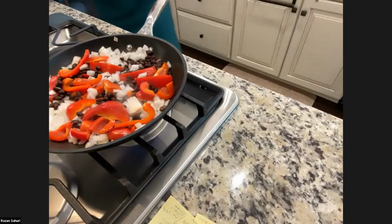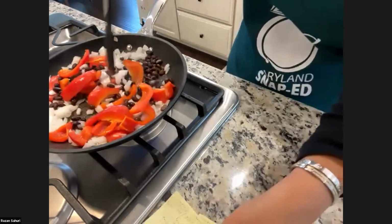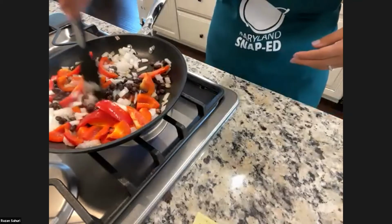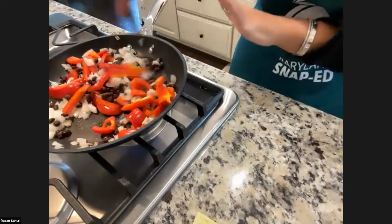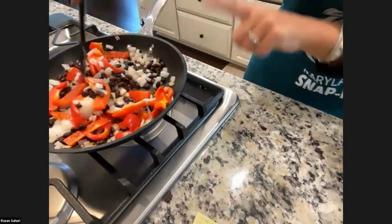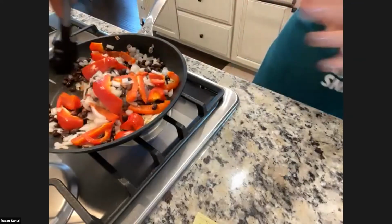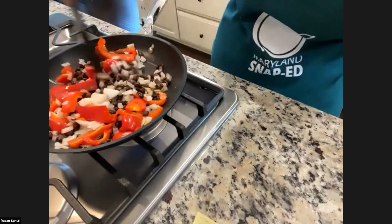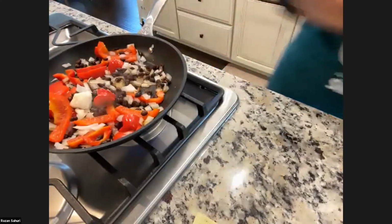All right, going back to our veggie bean wrap. While this is still cooking, let's go back and I'll repeat what I did. This is 1 bell pepper, 1/2 an onion, and 1/2 a can of black beans, or any beans that you like, rinsed. We're just letting them wilt.